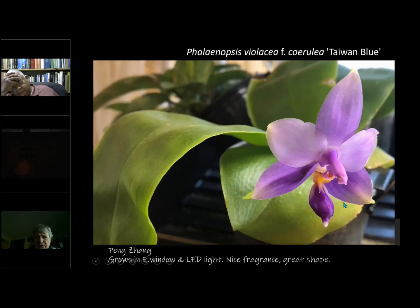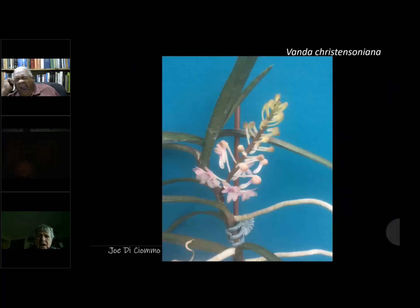And again, this color is very difficult to photograph, so getting a nice blue tone is important. And a lot of people are looking for this, and everybody wants to grow the blue. So well done, Payne.